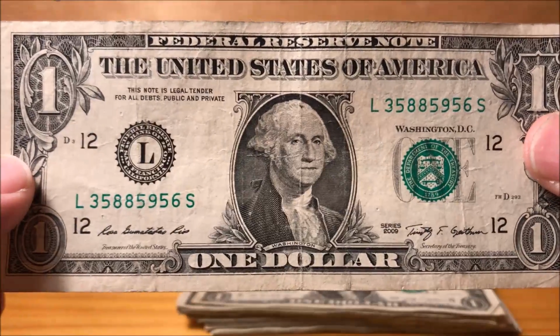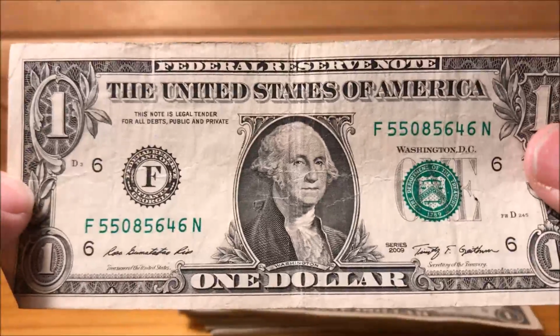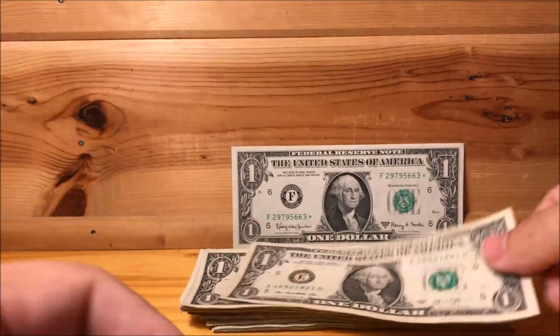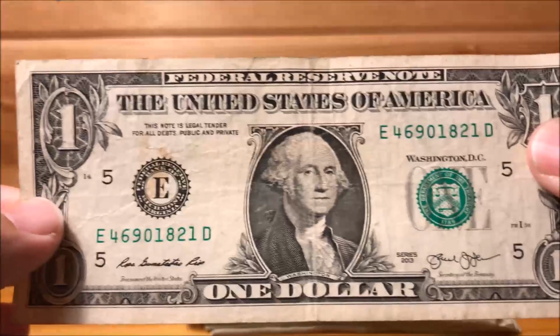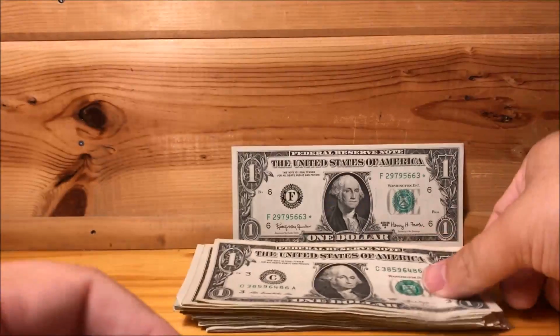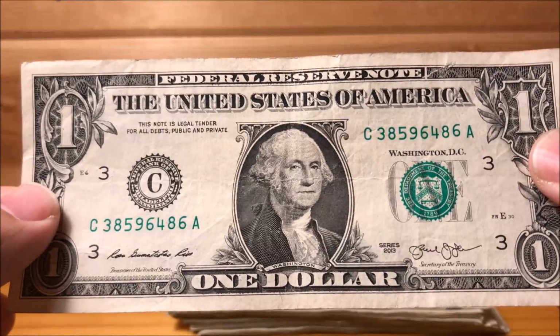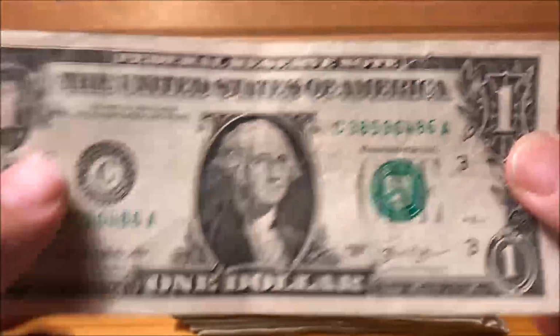2009. Another niner. Nope. So far, this strap is paying off dividends. I usually find one or two.